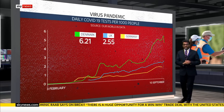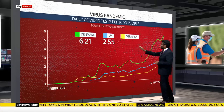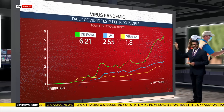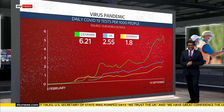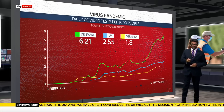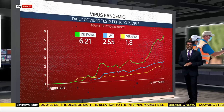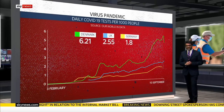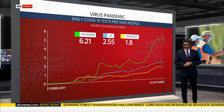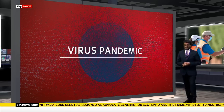There's only a few countries doing more tests than this, like Denmark, which is doing 6.21 tests per 1,000. According to this data, Germany is doing 1.8 tests per 1,000. It's crucial to remember, though, that the number of tests does not refer to the same thing in each country. There is no rule as to what countries need to report, whether it's number of tests or number of people tested. In fact, in Germany, they don't even collect data for the entire country, only by region. So the PM's claim that we are doing more testing than most of Europe may not be entirely true.